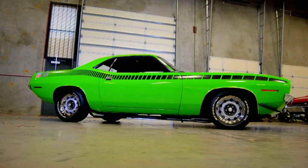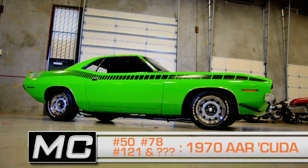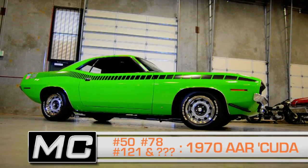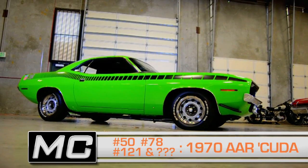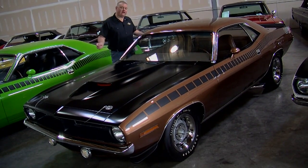We featured several AAR Cudas from the Brothers collection, and you can find them in Muscle Car of the Week episodes number 50, 78, 121, and there's another one that you'll have to look up on your own, a brown car. It's very cool. So we hope you've enjoyed this look back at some of the coolest stripes to ever be put on muscle cars.